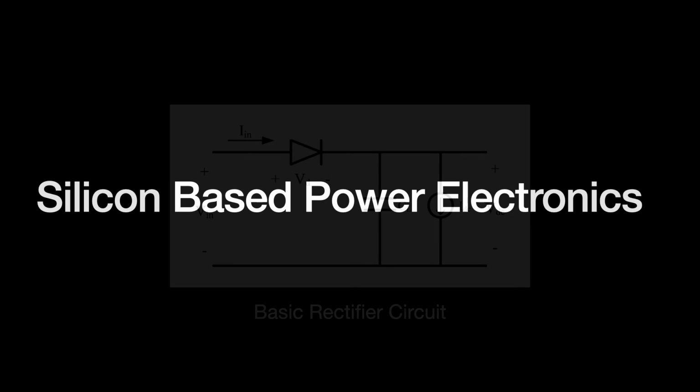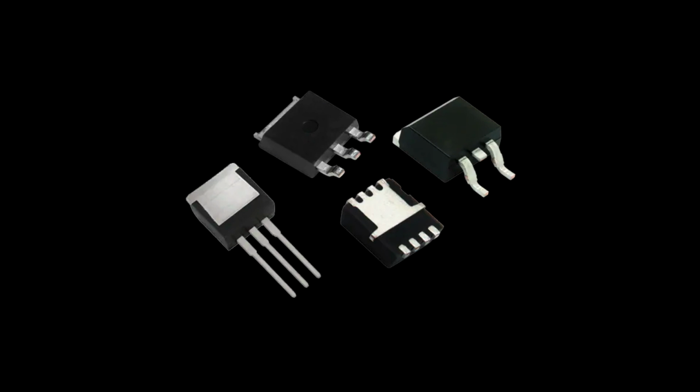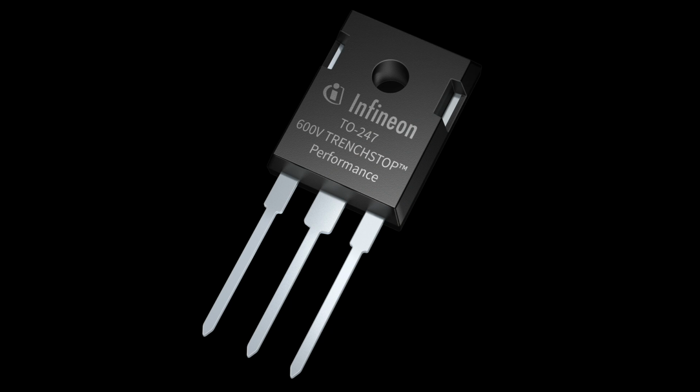Today, many of these power electronics are silicon-based. The 2 most popular power switching devices are the insulated gate bipolar transistor, or IGBT, and the power metal oxide semiconductor field effect transistor, or MOSFET. Silicon-based MOSFETs are for low voltage, lower power, and high frequency applications. They dominate the market for applications below 600 volts. Silicon-based IGBT devices are used for high voltage, high power, and low frequency applications. They dominate the market for applications between 600 volts and 6.5 kilovolts.